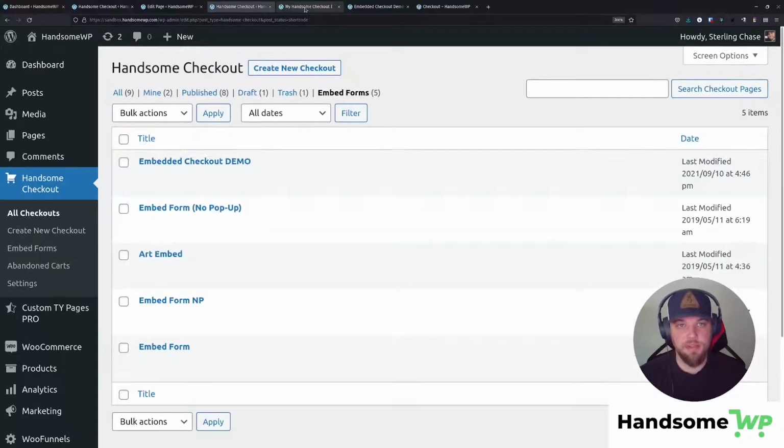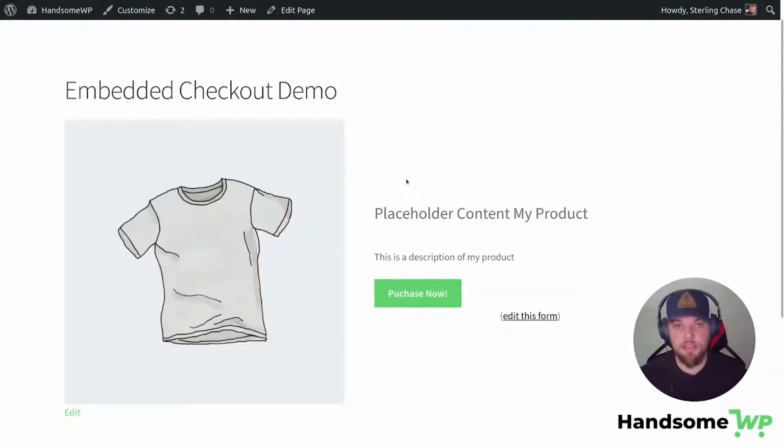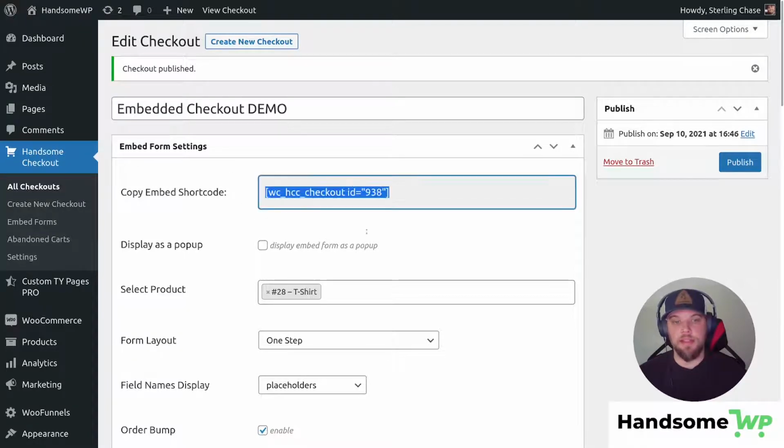Now this is super, super cool. Here you can see I have a page, and this is just a default page in my WooCommerce. Embed Forms are going to be really useful when you're using a third-party builder. If you're using Elementor, or Oxygen Builder or Divi or something like that, and you have a pre-built template page. A lot of the time they'll give you a really nice looking template page, and you want to use your Handsome Checkout in that template page. You can actually create a checkout that gets applied wherever you put the shortcode.